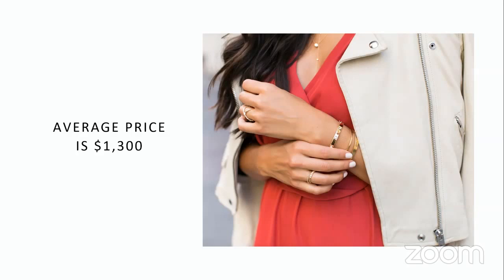That's a self-purchase jewelry item, and that average price is up to $1,300, which is now on par with a diamond gifted item. So now the average price that a guy might spend on his girlfriend, for instance, is the same as what the girl might spend on herself in your store. So that's a really important thing to think about.